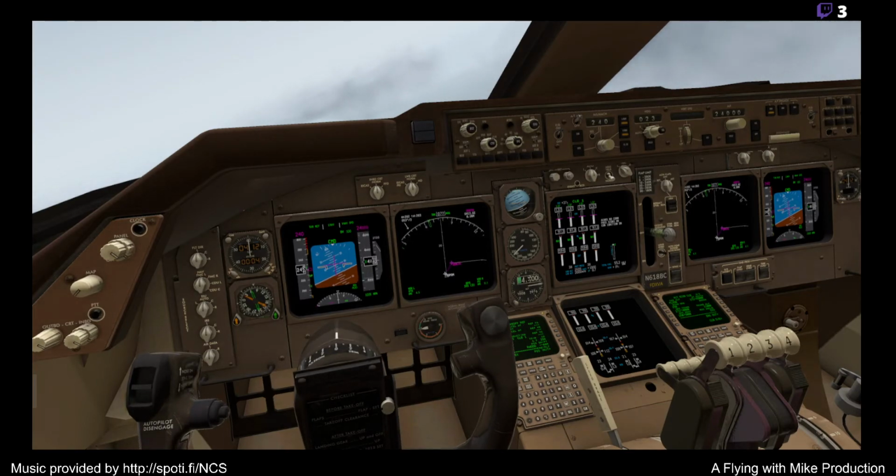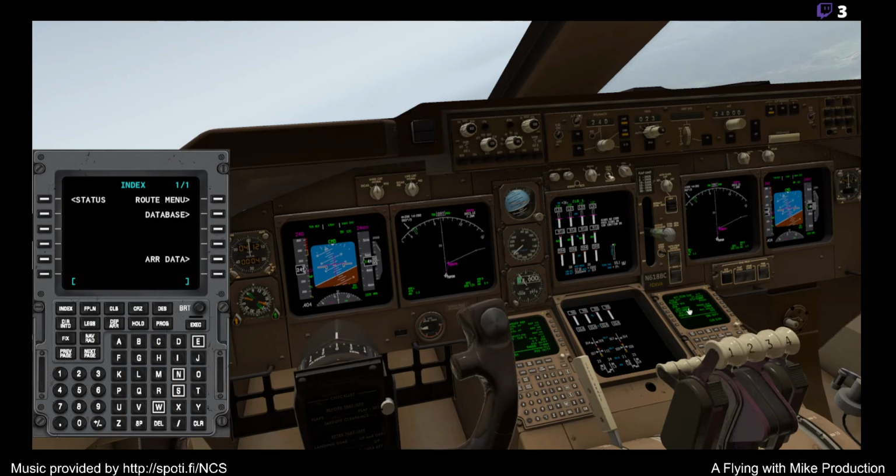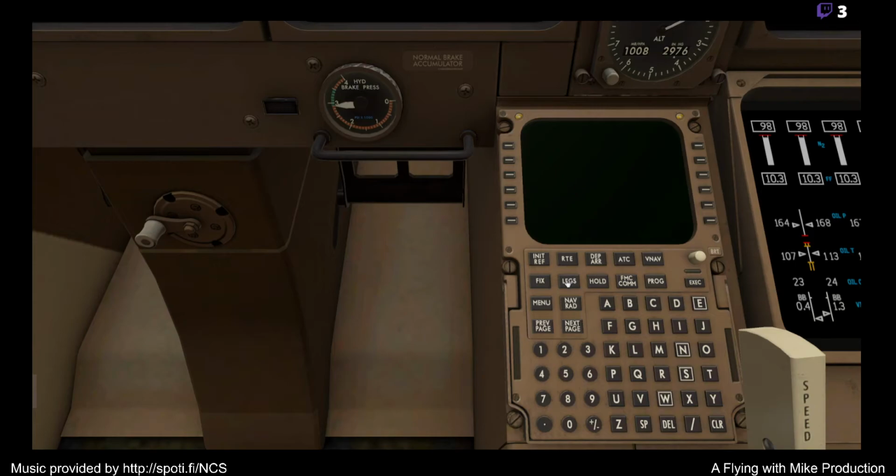Okay, 0572, proceed direct Anito. Understood. Proceeding direct Anito. Mac Air 572 heavy. It's going to make it hard. Well, let's see if we can do it the easy way. Hang on, the way we're supposed to, so we'll go to legs. Oh, we are going to have to.